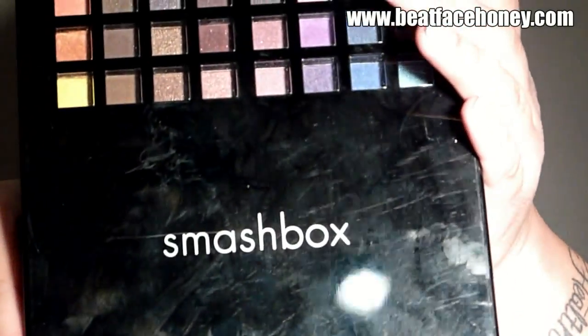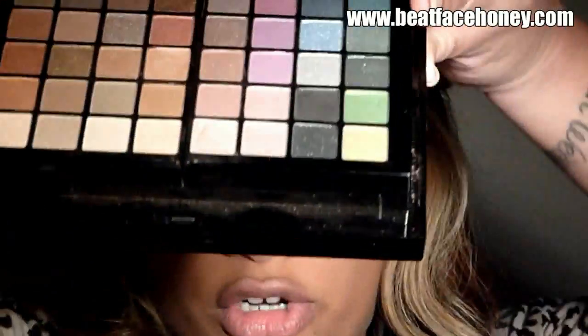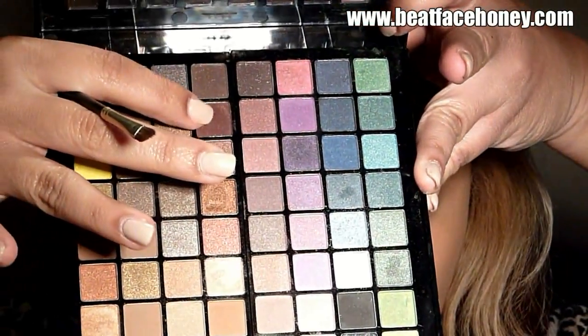Okay, so now I want to intensify my eye, but not leave a real solid trace of makeup. So using my soft 226 brush, I'm pulling from the Smashbox box set that I got at Christmas time. I'm using this dark purple. I'm going to take it very faintly on my brush and put it right in my lash line, and really blend that in.